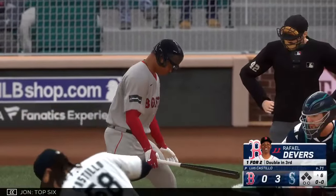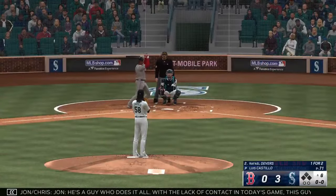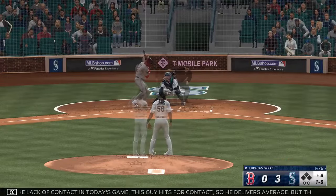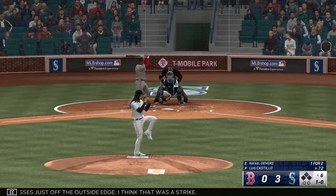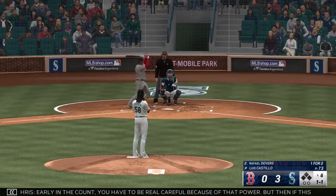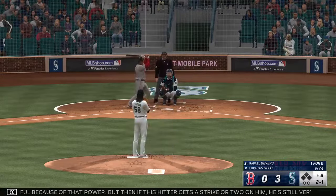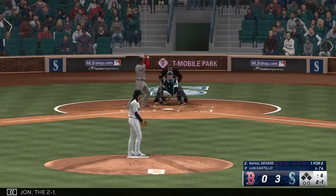Top six. Now it's Devers at the plate. The third base. He's a guy who does it all. With the lack of contact in today's game, this guy hits for contact, so he delivers average. But there's on-base slugging, too. Misses just off the outside edge. I think that was a strike. Early in the count, you have to be real careful because of that power. But then if this hitter gets a strike or two on him, he's still very comfortable. And because he has the ability to get the barrel to the baseball, he's a threat deep into the count as well.